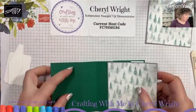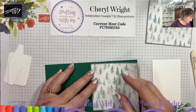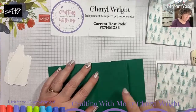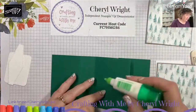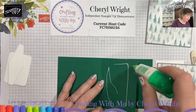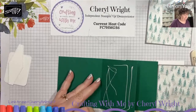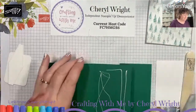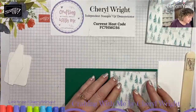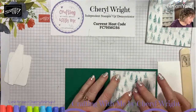Actually, you know what? We're going to take your second one first so it's easier to deal with. It's going to go in here. So you only need adhesive on this part. It's going to hang out a little bit. I don't know what the technical term for this card is, but I call it a cascade fold. Not sure if there is an official name for it, but in my notes, that's what I call it.